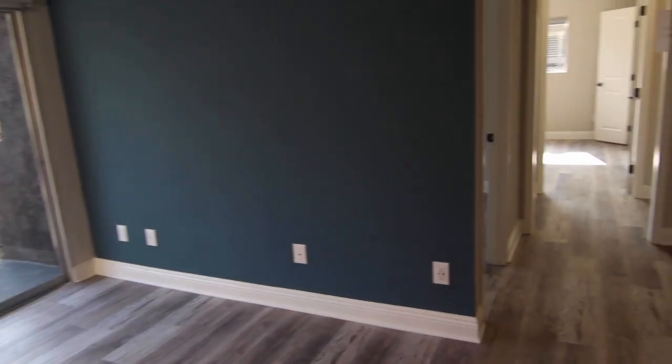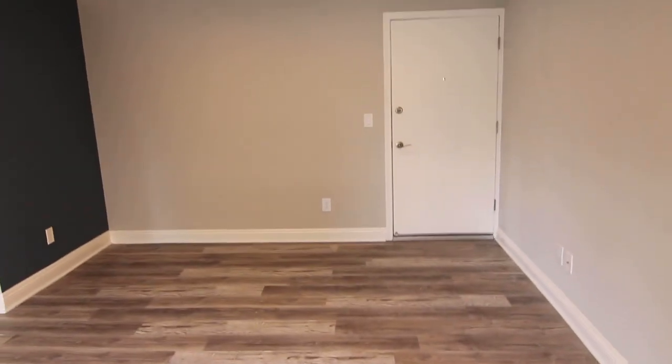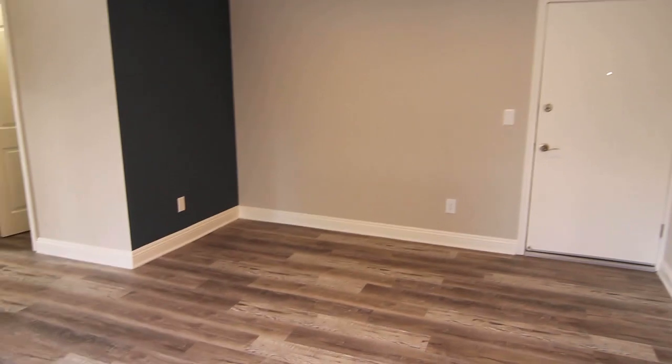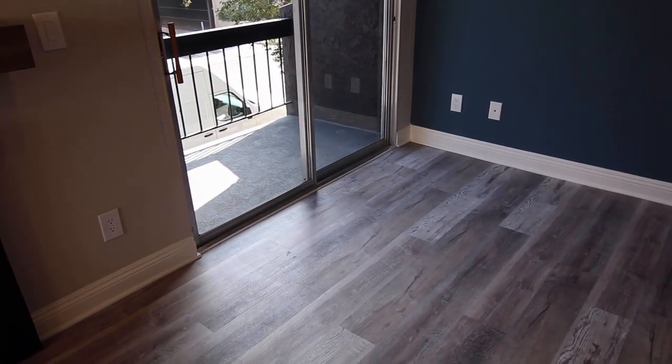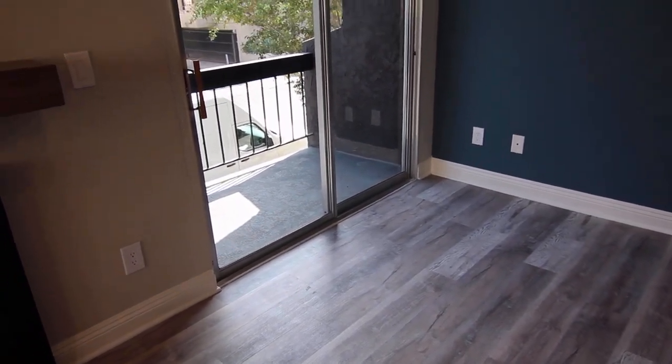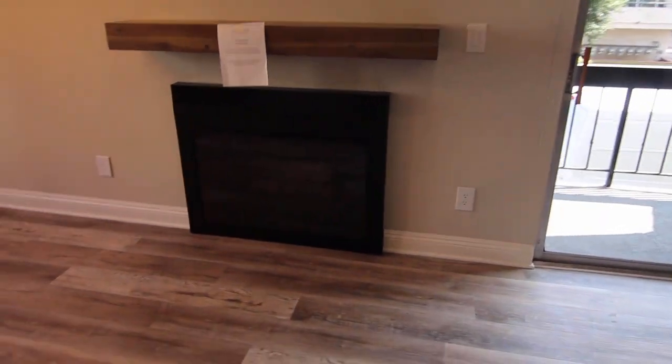This is a lower apartment with hardwood floors throughout. Large living space. A private balcony. Fireplace.